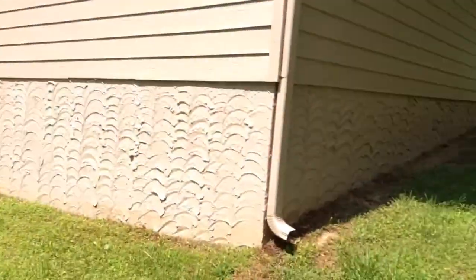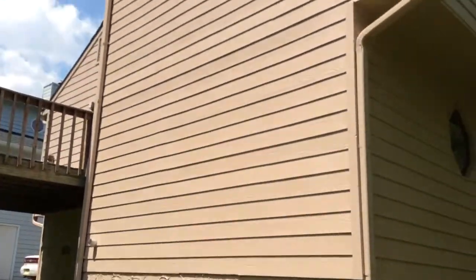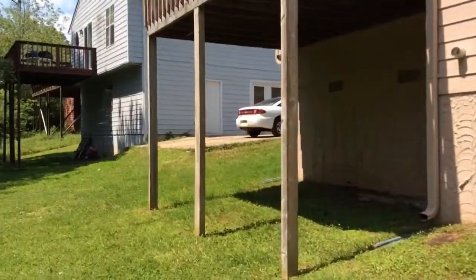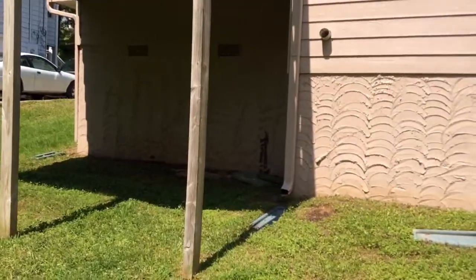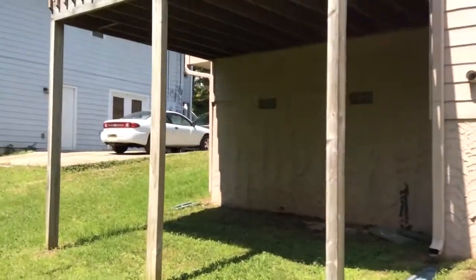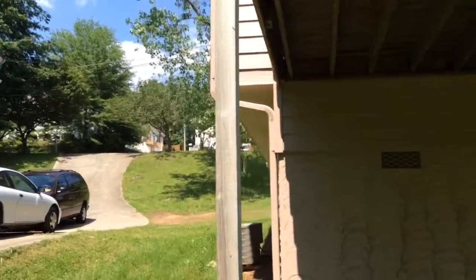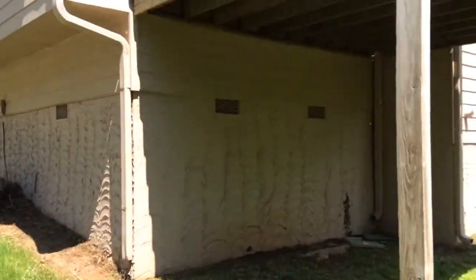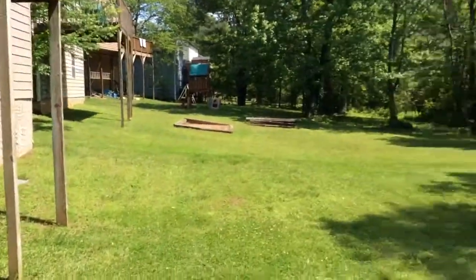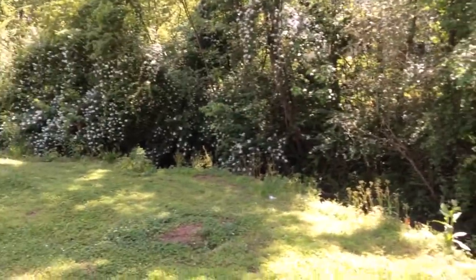Decent size yard at the house. As you can see, this is the back of the house. Nice back porch to sit on. Outside on the back. Little creek that runs behind the house here.